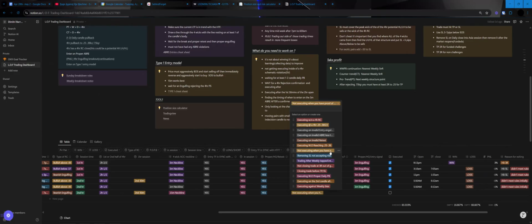Executing when you have proof of wins. Not executing when you have proof of wins. Okay. Yeah, I did see that, so I did execute. Removing stop loss and not accepting risk. No, we definitely put a stop loss on. Trading after the weekly tapped into. No, we didn't hit take profit. Not closing trade at 3 hour. We're not there yet. Closing trade before TP, we're not going to do that.